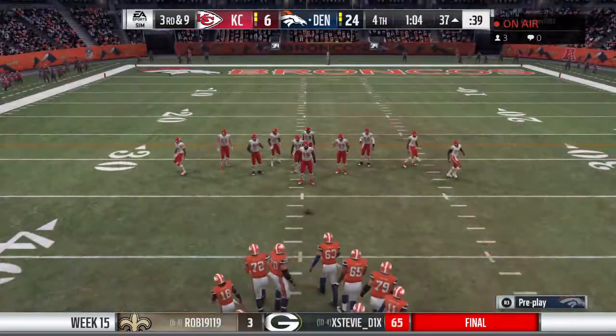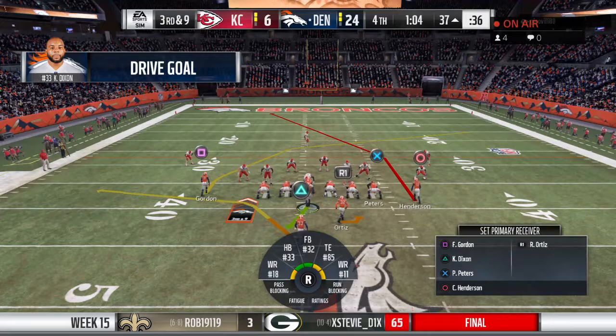The Broncos on 3rd down. Just 1 for 5 to this point. This is 3rd and 9.